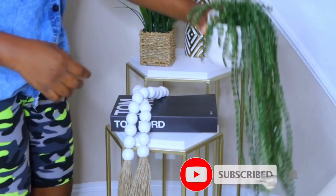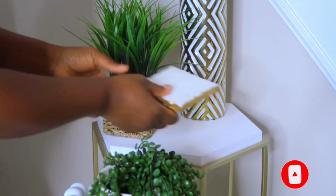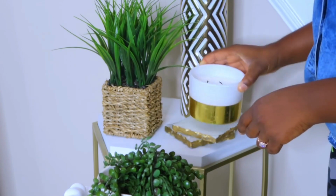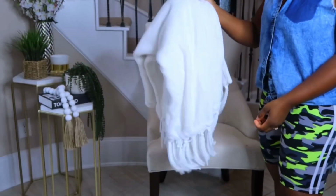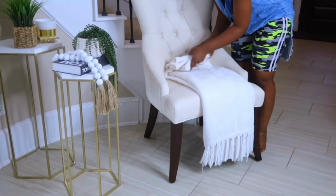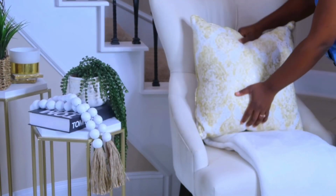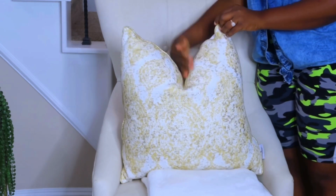Always decorate in sets of 3 because they give it a complete look. Like you can see on this space right now, it looked almost incomplete until I added the beautiful white and gold candle. It is no news that my colors are black, white, and gold. Using a blanket or an accent blanket or throw blanket is very cozy. It brings that cozy feeling to your space, and just throwing in that accent pillow just brings in a more welcoming feeling to your entryway.